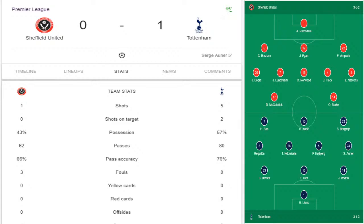Back to Hugo Lloris in the Tottenham goal. Tottenham playing themselves out of a tight spot inside their own penalty area. Son comes back to help out, and it's Reguilon now on the left-hand side. Fires it off Bogle and out for a throw-in for Tottenham. As we say, Sheffield United are just settling down at the moment. Tottenham started the game really quickly and got that goal, and they're playing some lovely football, I have to say.